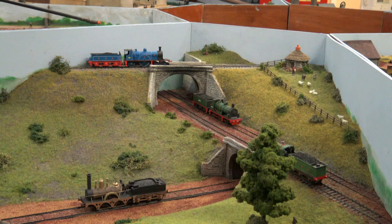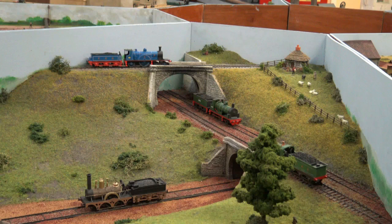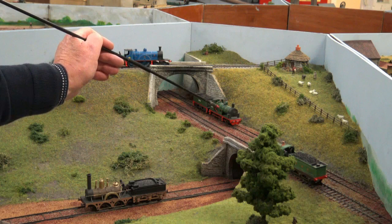Okay, so this is based on a basic model. Obviously everything was weathered, so a lot more realistic, with real coal added. The two locos at the back are based on aimer.com static locos, again altered, this one very much altered with the cab cut down, other bits added to make it more realistic, and the front buffer beam, which is generic to that particular loco.